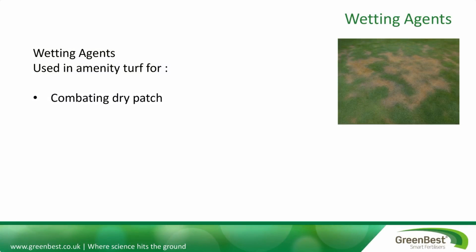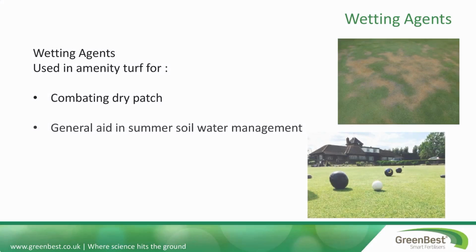Most of you will know this in great detail, but let's bring everyone up to speed for combating such things as dry patch. And these are areas where the soil is hydrophobic and is resisting water movement through the soil. And without water in the soil, you get problems with your turf, and the turf cannot cope. And you can see the typical brown patches. Very typical reason why people are using wetting agents, of course.